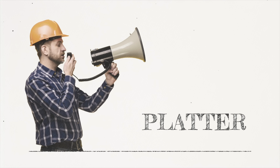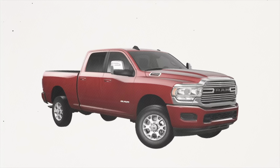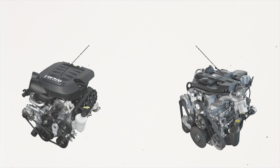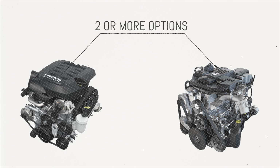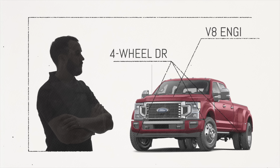Say this 3 times fast: pickup powertrain platter. Actually, this is important to your pickup. Currently, almost every truck on the market has 2 or more engine options. I'll bet some of you watching this video believe that real trucks are those with a V8 and a 4-wheel drive. And you're not alone.